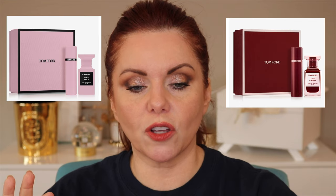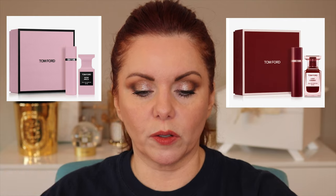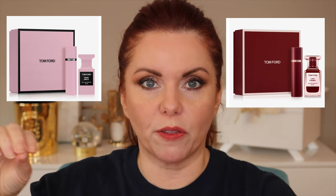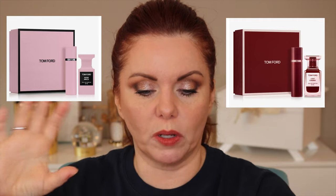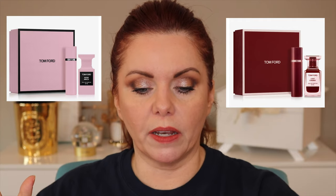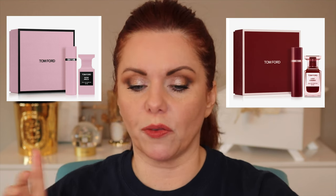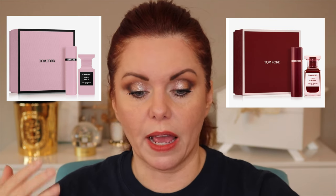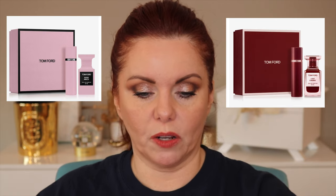The sets are $368. If you bought the regular 1.7 ounce and the 0.3 spray atomizer, which I believe is refillable, I'll double check, it would be $443. So it's a good deal. And if you really like the scent and really want a travel spray, that's awesome.